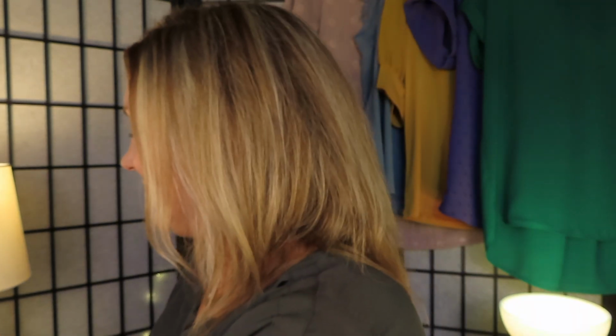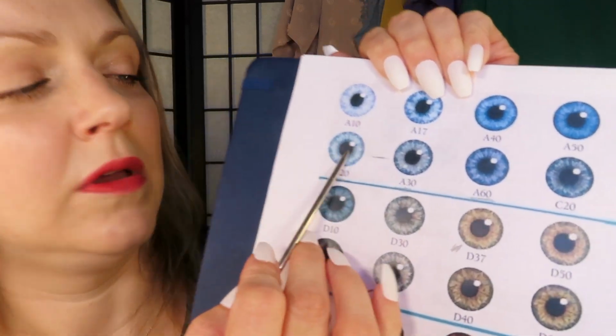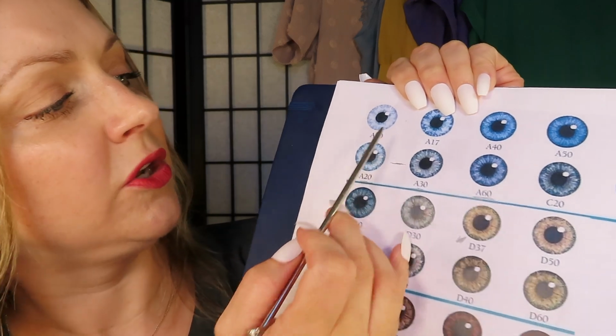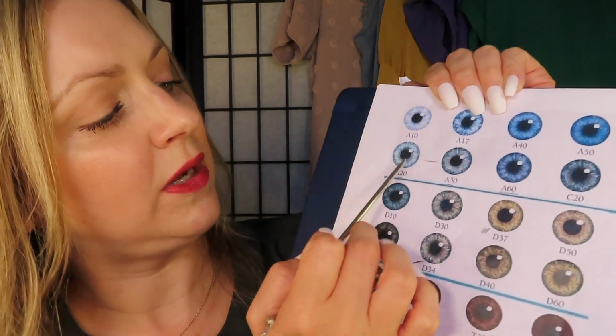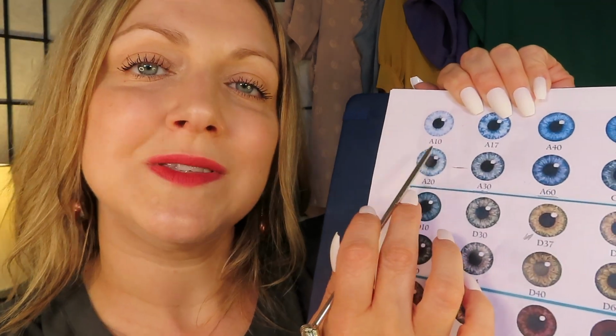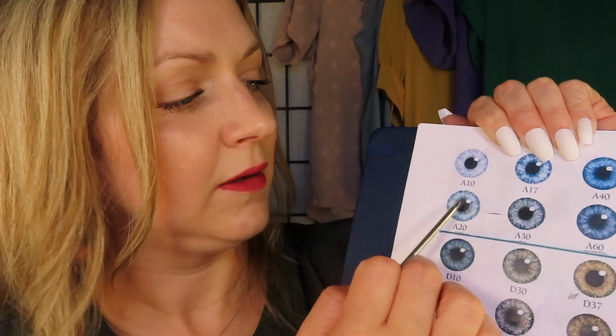Oh yeah, you have a gorgeous color of eyes. So I'd like to make sure that I'm seeing what you're seeing. So, for your eyes, I think I am putting you in this A20 range. So you're not as light as the A10. This is more of an icy blue. You're definitely down here in the A20, which can have just an ever so slight hint of green. Not a ton, just a few flecks of green. Would you agree with that? Yeah, I think so. I think that's probably where we're at.